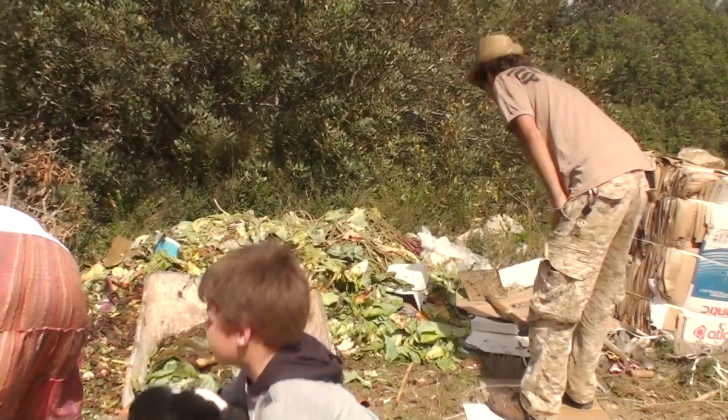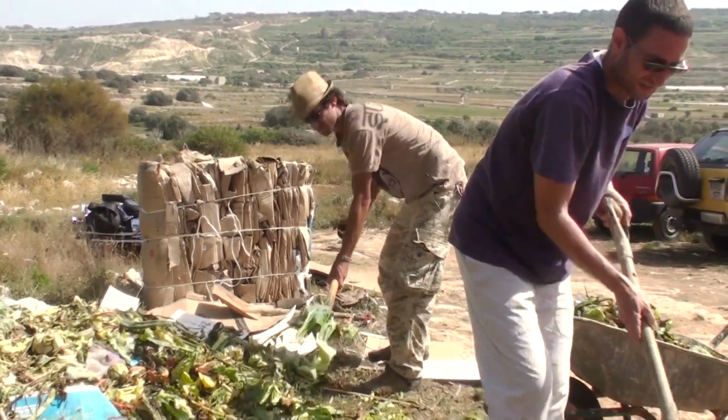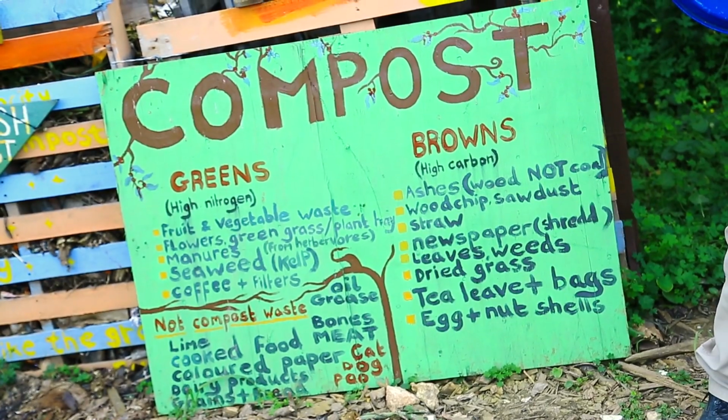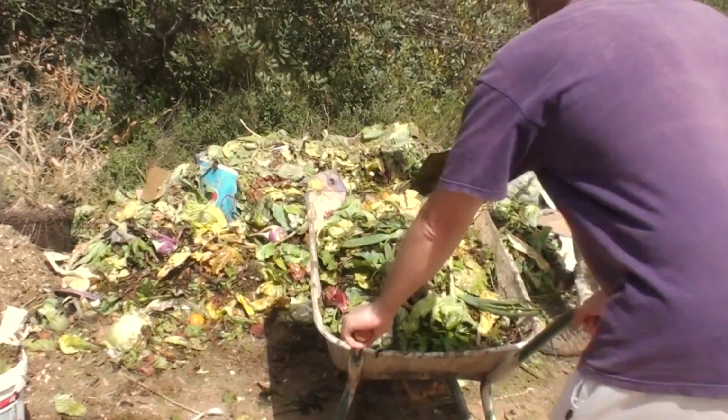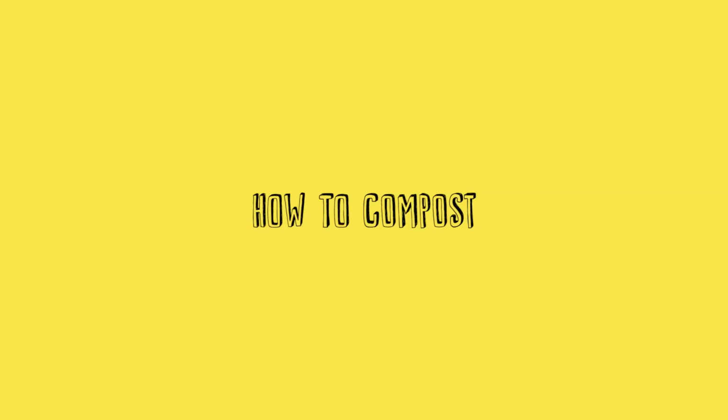Compost is the natural breakdown of any organic matter. This organic matter, this organic waste that we usually discard in the kitchen, can be placed inside a compost bin, and the natural breakdown by microorganisms which are present inside this compost bin will render what was once waste into a rich fertilizer.